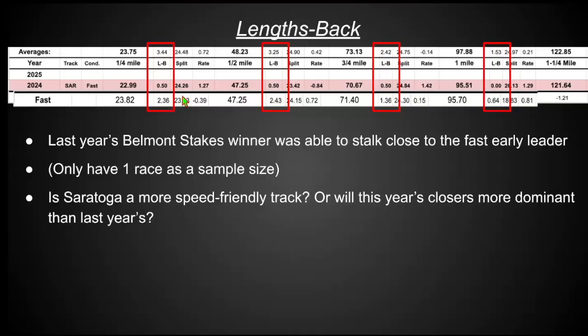Of course, we only have one race as a sample size at Saratoga going 10 furlongs for the Belmont Stakes, but treat this 2025 Belmont Stakes like a typical 10 furlong race that is being run at the Saratoga racetrack. Perhaps Saratoga is more favorable to frontrunners than Belmont or Pimlico, or perhaps this year's stalkers and closers will be superior to last year's 10 furlong Belmont Stakes closers.